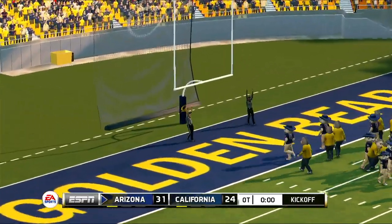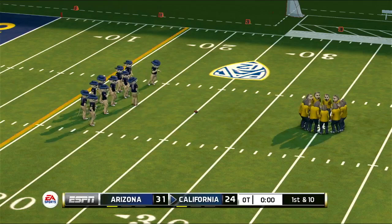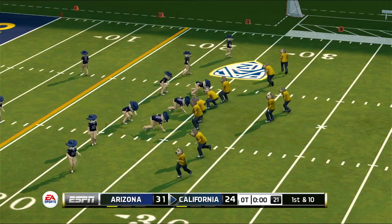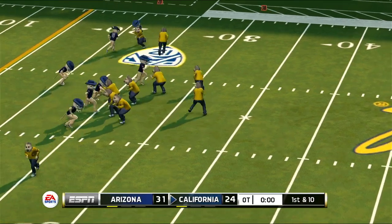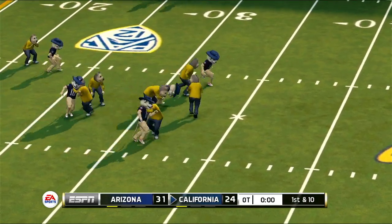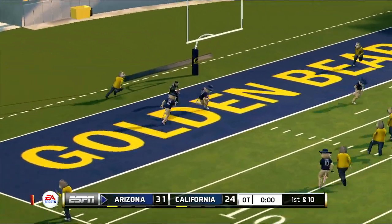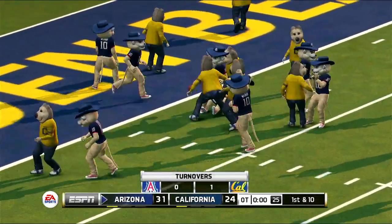And he hits the PAT. We've got a first and 10. Ball on the 25-yard line. Here we go. Deep ball, laying it out there. It's picked off, and that's the game. And he's leveled at the one-yard line.